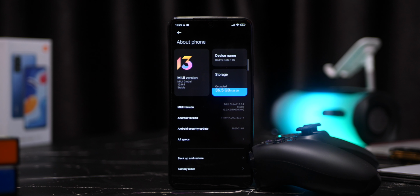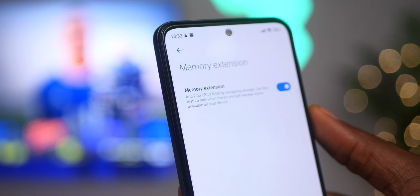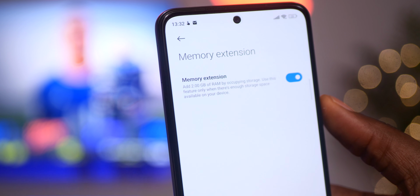All models of the Redmi Note 11S come with 128GB of internal storage. You can get it with 6 or 8GB of RAM, and MIUI 13 brings with it memory extension by 2GB, a feature which extends the RAM by using from its available internal memory as long as you have enough space. This should help with improved memory management and multitasking experience.